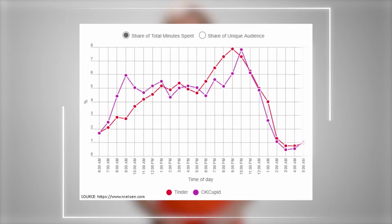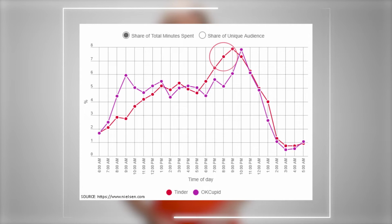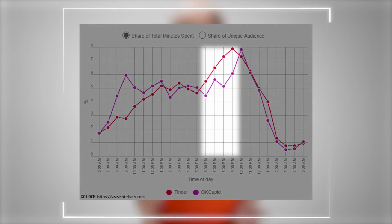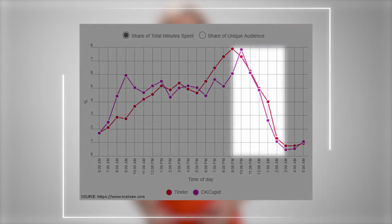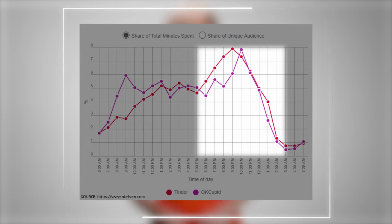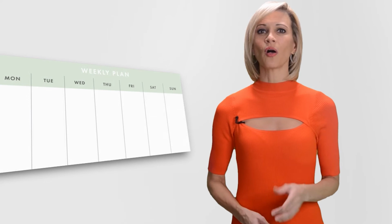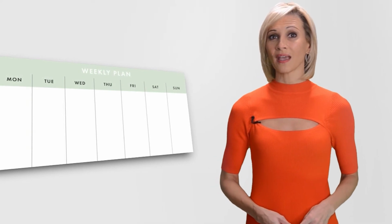According to the ratings gurus over at Nielsen, Tinder is most active in the evening hours. Activity ramps up around 6 and winds down after 10. It peaks right around 9 p.m., making that an ideal time to use your boost. To get even more strategic about getting the most Tinder matches with this feature, you'll also want to factor in the day of the week.